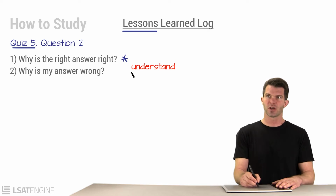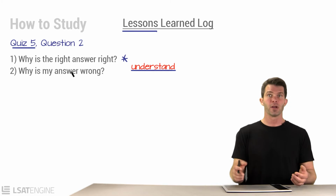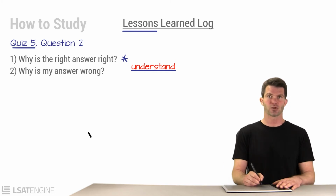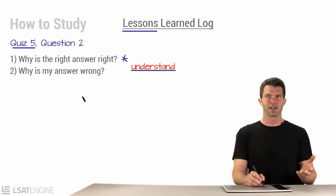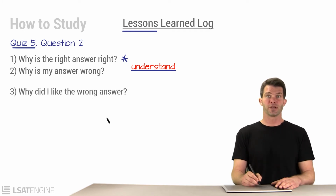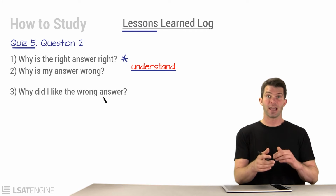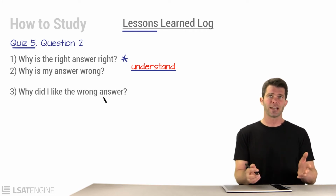So both of these questions are geared towards understanding what went wrong. But if you just answer these 2 questions, you haven't made any changes to your approach. And so you're still in the same position you were before. You're still likely to make the same mistake again in the future. It's really the next 4 questions that are going to lead to the lesson and the subsequent change in your approach. Once you understand why the right answer is right and the wrong answer is wrong, you've got to ask yourself why you liked the wrong answer. And this doesn't always have a satisfying explanation. Sometimes you like answer choice E because you don't like anything. You didn't like A, B, C, or D, and you didn't like E either. You just didn't like any of the answer choices.